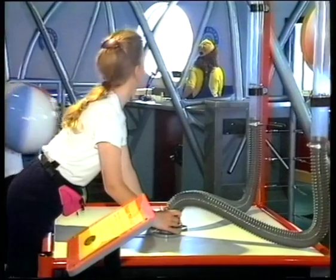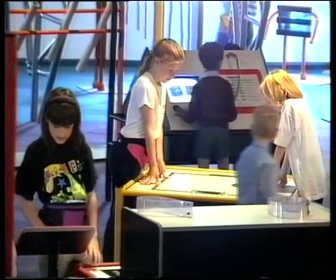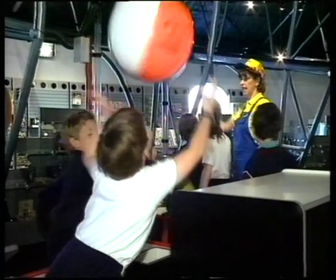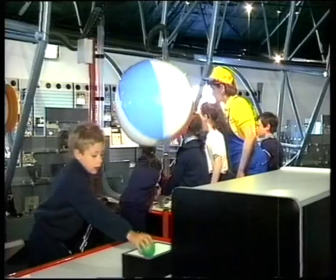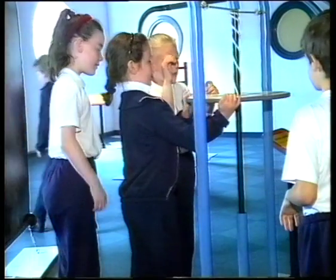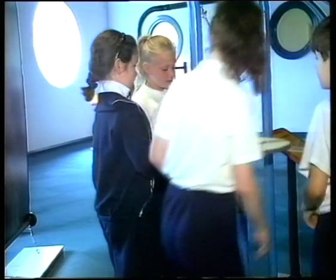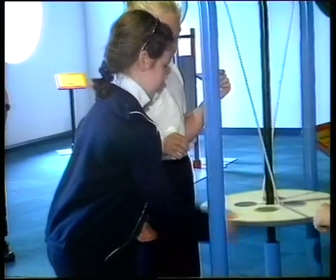Primary schools are benefiting particularly, from 11-year-olds right down to 5-year-olds. There's such breadth of appeal here, though, that secondary schools can benefit very much as well. Because it's designed to complement and inspire more formal classroom learning afterwards, there's no conflict here between education and enjoyment.